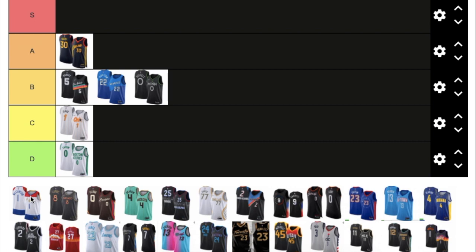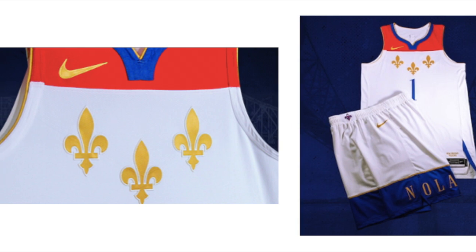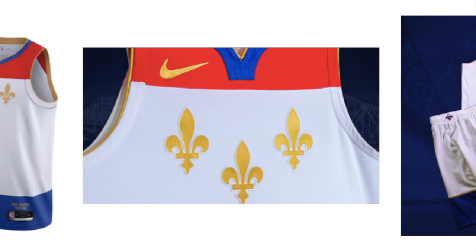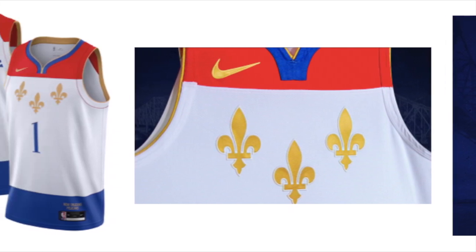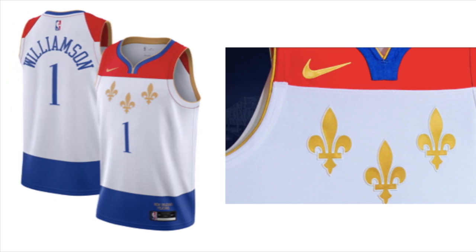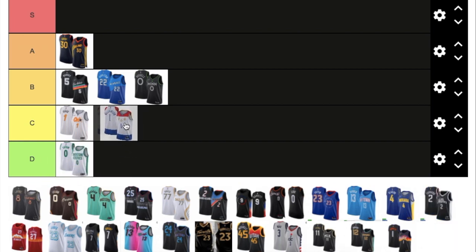Next up is the New Orleans Pelicans jersey. Honestly, it's a very good concept. I like how it's supposed to look like their flag, but in my opinion, it's just not colorful enough. I know I said that about the last jersey, but maybe if they pushed the white down a little less, maybe had the red more dominant on the top and the blue more dominant on the bottom, then it would make more sense. Obviously their jersey doesn't look exactly like that, it's mostly white too, but this is kind of in the same boat as the Celtics jersey. It kind of looks like a practice jersey to me, but it's okay. I'll give it a C tier.